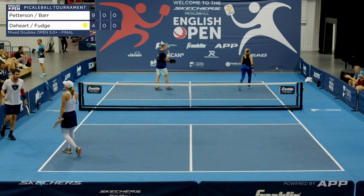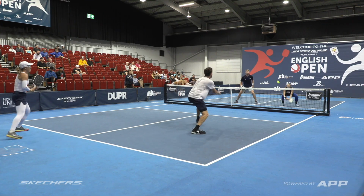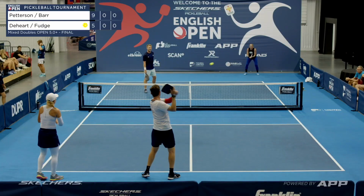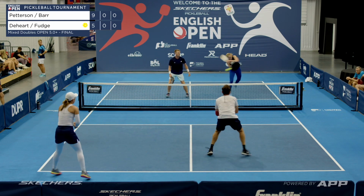Great, dynamic, lovely movement there from Ryler DeHeart, coming across and taking that ball whilst Megan's stuck at the baseline. Good play. We saw a bit of a one up and one back, more of a tennis configuration there from Ryler and Megan. They just got stuck there. Their tennis background coming in right here, Rob. 5-9-1.